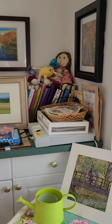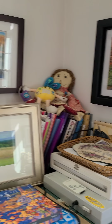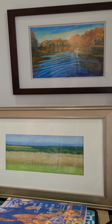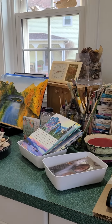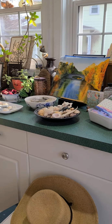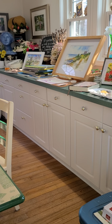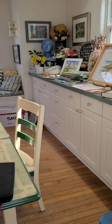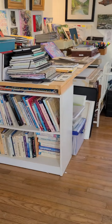So here's some of my artwork on the walls and around. Pastels, watercolors. We put a lot of cabinetry into this room so that I'd have much room. I used to teach art lessons to little children in here, and I needed storage and my own kids. They loved working in here. They loved playing in here. It was like their favorite room in the house.